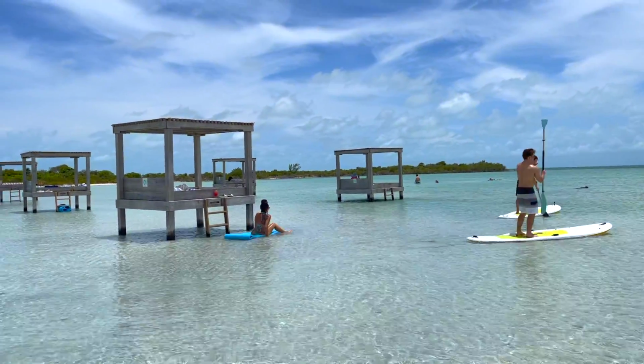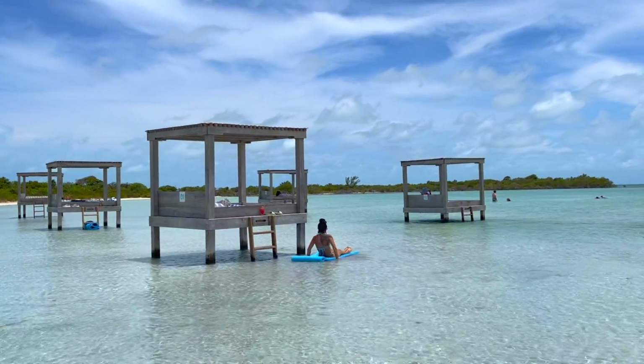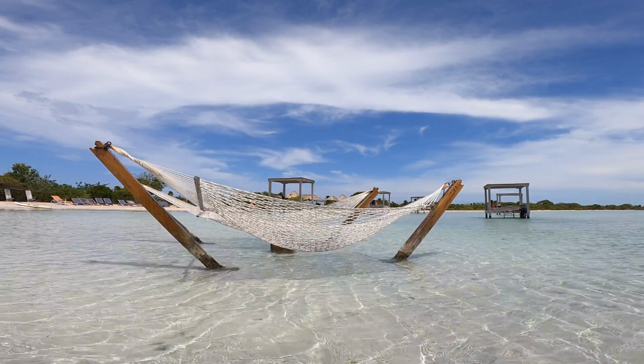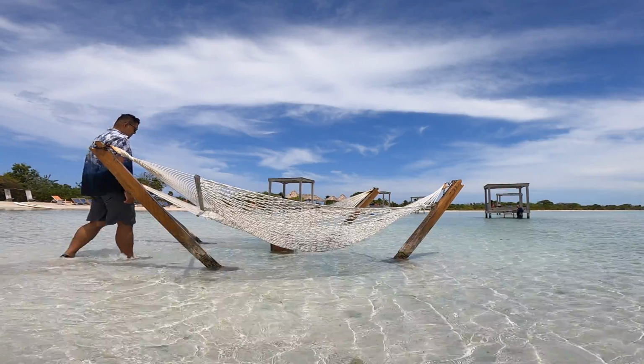While my parents relaxed in their cabana, I explored the rest of the coast on board a paddleboard. And lastly, I found a spot on their overwater hammock and perfected the craft of dolce far niente, or the sweetness of doing nothing.